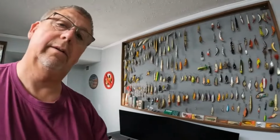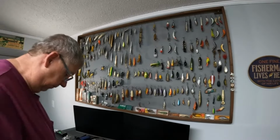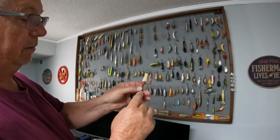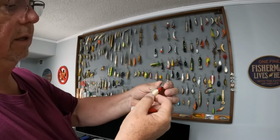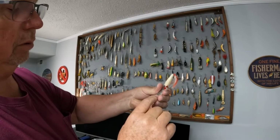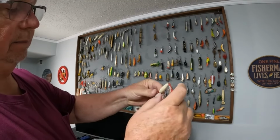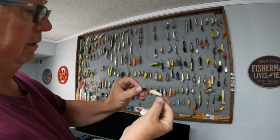Let's go back over here, and we'll get some of these put up. But if you look at some of these old lures, the old metal blades on the fronts. This is called a Miro Lure Sinker, made in the USA. I mean, that's some old school technology there.